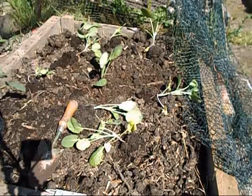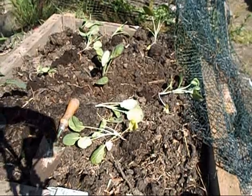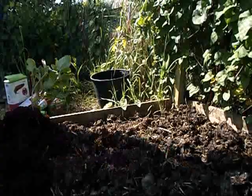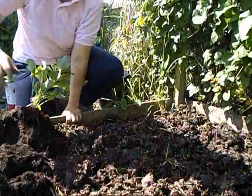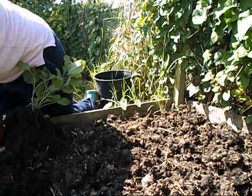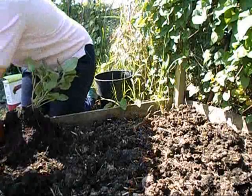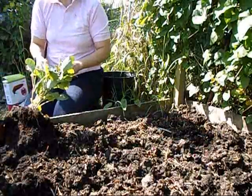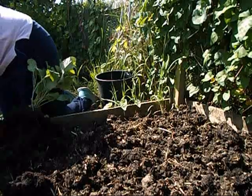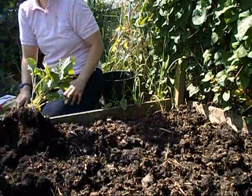So I'll move on to the broccoli, and then I'll show you the sweet corn and courgettes. Right, basically the same sort of thing. You make sure they're well spread out. I'm just going to scatter some of this compost over the sprouts. I've planted the rest of the sprouts, and it'd take too long in a video to show every single thing being planted, so I'm doing one plant of every variety.